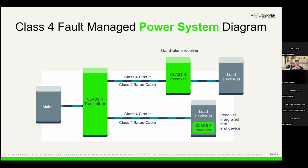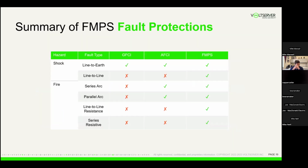You'll see it's very similar to what I showed with the VoltServer standard deployment. You take your AC mains or your DC mains in, convert to class 4 power. That entire circuit is then protected through the intelligence of the transmitter, which is then also monitoring the circuit and may or may not talk to the receiver. And as I mentioned earlier, that receiver can power a load, or it may be embedded into the load.